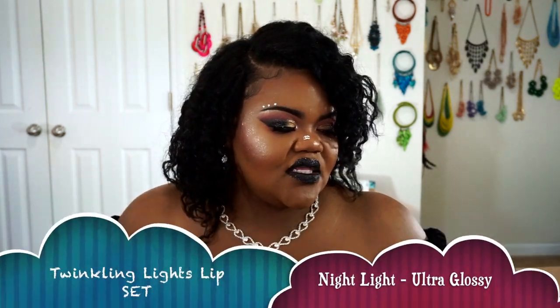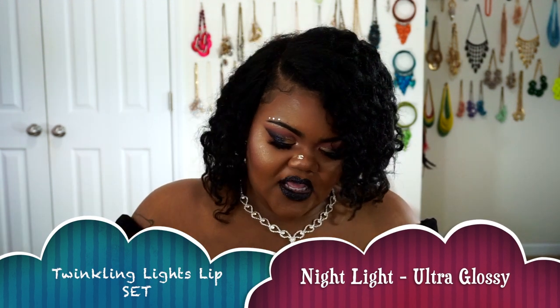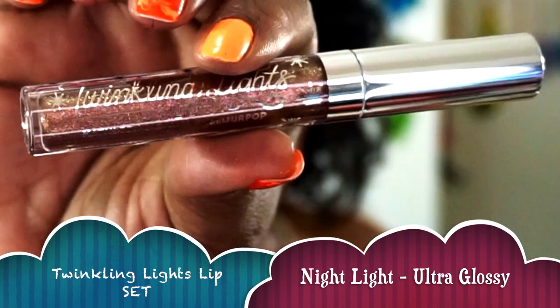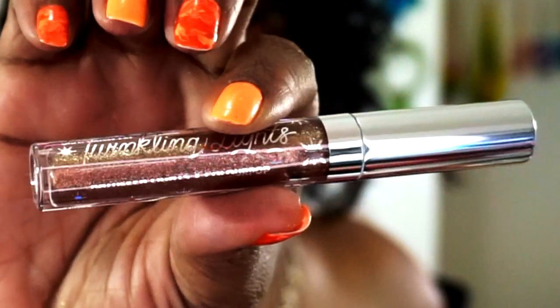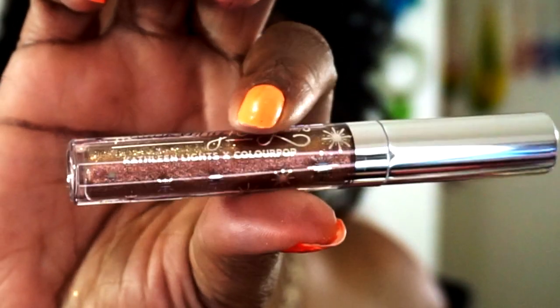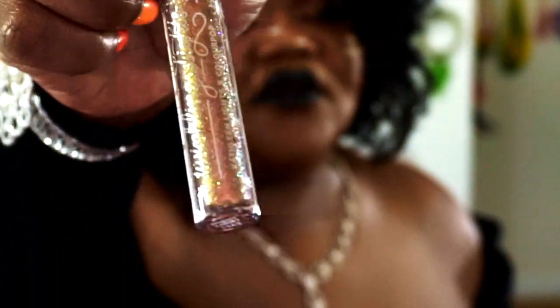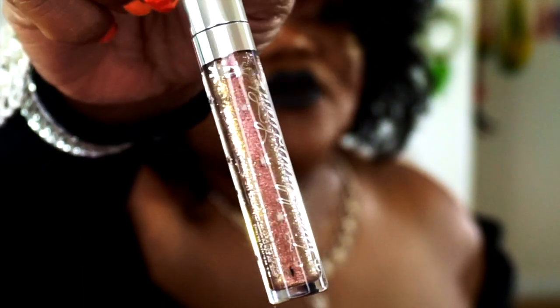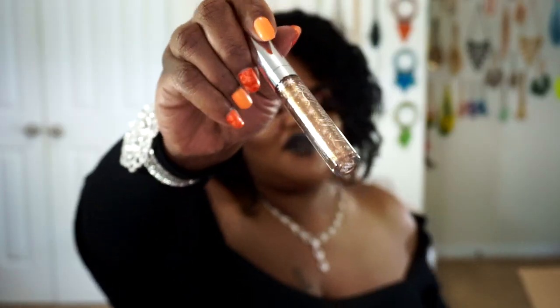The next one we got is Nightlight, and this is gonna be an ultra glossy lip. And this is what Nightlight looks like. All of that sparkle in there. This has a ton of micro glitter in it. And it goes duochrome. See how it's pink, then it's green, then it shifts gold? So let's go ahead and swatch that for you as well.